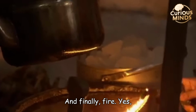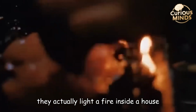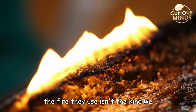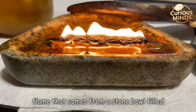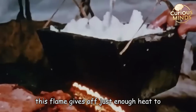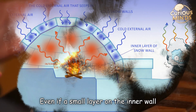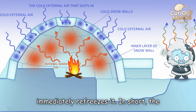And finally, fire. Yes, they actually light a fire inside a house made of snow, using seal oil lamps. But how doesn't it melt the igloo? Well, the fire they use isn't the kind we usually imagine. It's a tiny, steady flame that comes from a stone bowl filled with seal fat, lit using a moss wick. This flame gives off just enough heat to warm the room or cook food and provides light, but it doesn't melt the walls. Even if a small layer on the inner wall melts, the extreme cold outside immediately refreezes it.